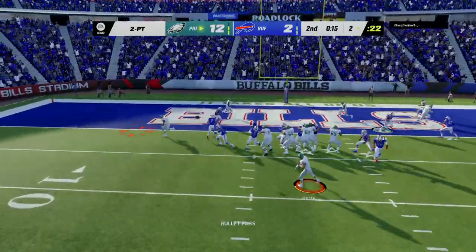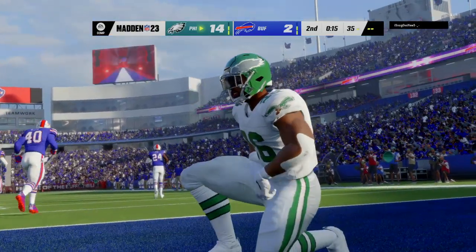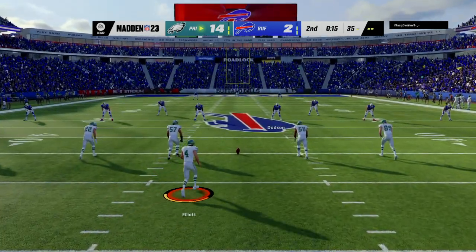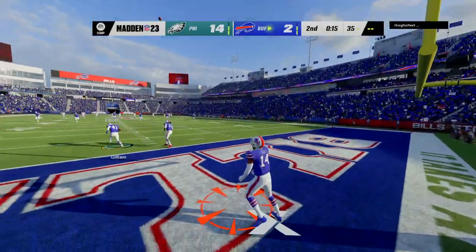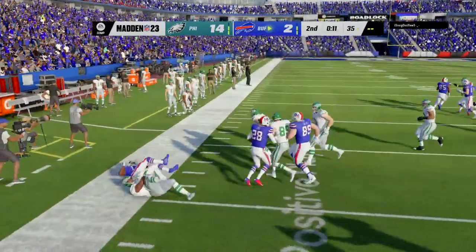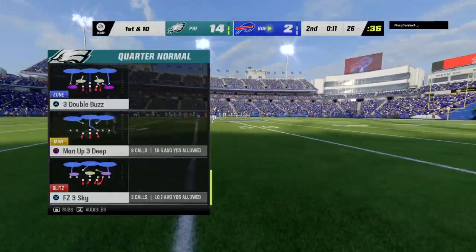Hurts will throw. And this is going to be caught. It's good. And that extends their lead by 2 more. So not much time to speak of remaining in this first half as the kick's away. He will return this from deep in the end zone. And they'll get him down right around the 25, actually the 26 officially, so a net gain of 1 there.